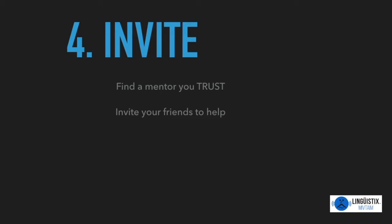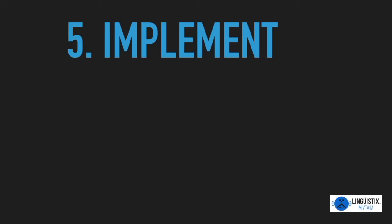Extra pro tip, have your friend use the word naturally in a short sentence, as well as by itself in isolation, so you can hear the difference. Sometimes it changes when you put it in a sentence. Just a tip. And the last step here is implement.